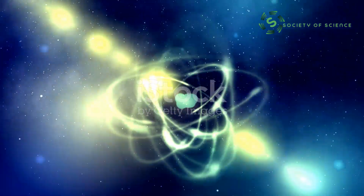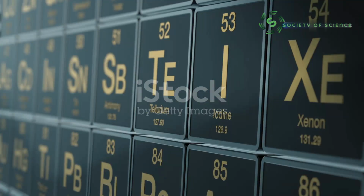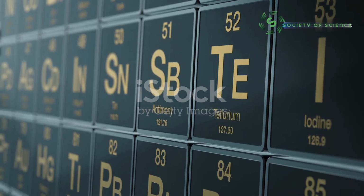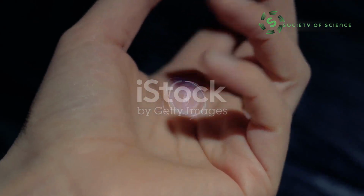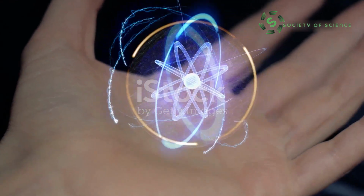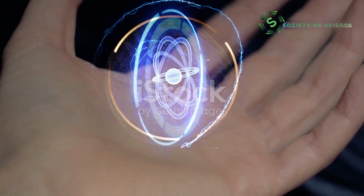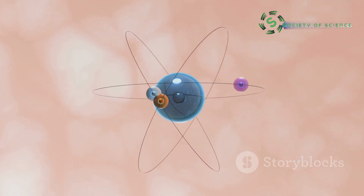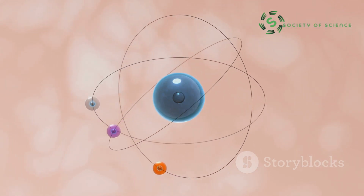Let's start our journey by delving into the building blocks of matter: atoms. Atoms, the smallest unit of an element that retains its chemical properties, are the fundamental units that make up everything around us. Physics helps us understand the structure of an atom, composed of even tinier particles called protons, neutrons, and electrons. The positively charged protons and neutral neutrons reside in the atom's nucleus, while the negatively charged electrons orbit around it.